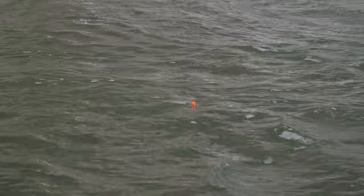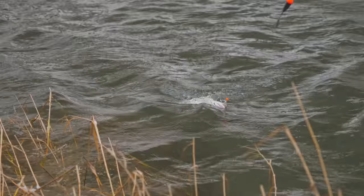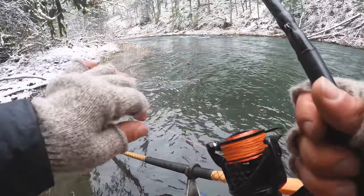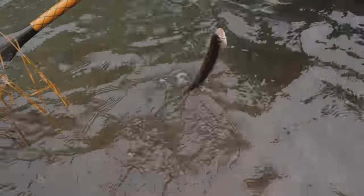It's a beautiful little cutty. Oh my goodness. I better take a look at this thing. This thing could be pan size. Oh, I don't know, it looks a little bit small. It looks a little small, but I have my tape measure here, so I'm gonna take a look and try to figure it out. What a beautiful fish.